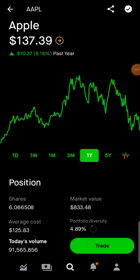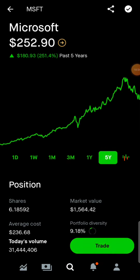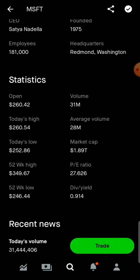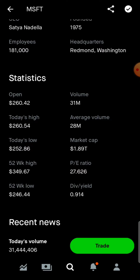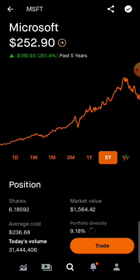If you want a little bit of growth and not so much dividends, companies like Apple, I think Microsoft, as you guys can see, Microsoft had great growth. It kind of looks like Apple. You slide down, you see they only had a dividend of 0.914. So you're not going to get a whole lot from Microsoft or Apple, but those are the type of tech companies that pay a dividend. And like I said, you can get a little bit of the growth and get a little feel of the dividends.